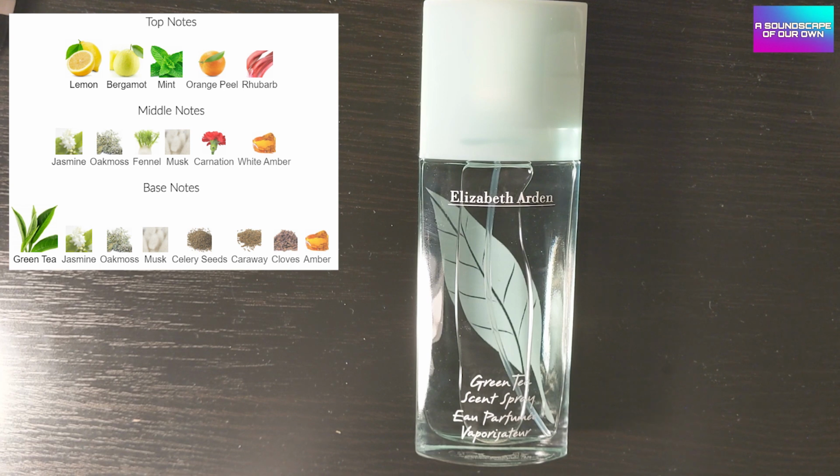So the notes are lemon, bergamot, mint, orange peel, rhubarb, jasmine, oak moss, fennel, musk, carnation, white amber. Green tea. Finally, green tea. It's in those bottom notes that last the whole time. Jasmine, oak moss again. Musk, celery seeds, caraway, cloves, and amber.